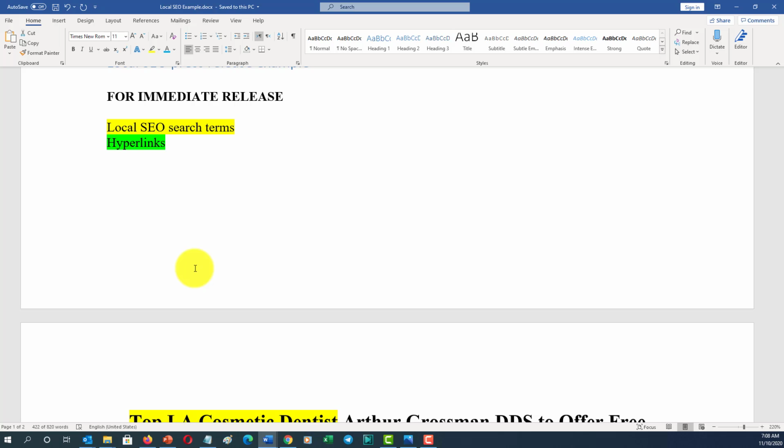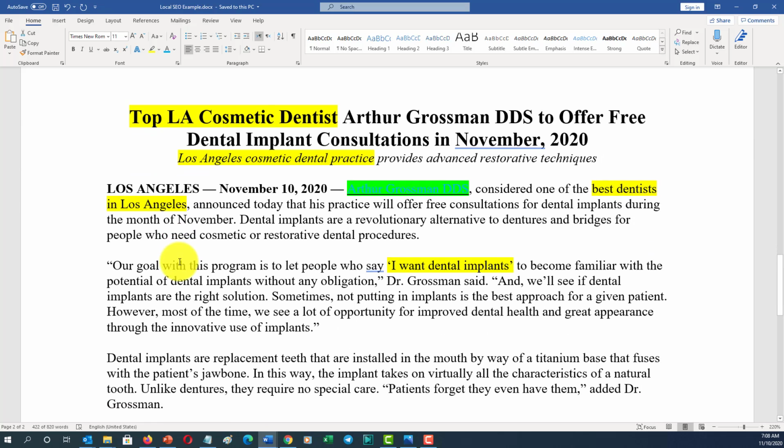So before we get into that, a couple of quick ground rules on press release writing for local SEO. One is that although you're writing for a machine, you're writing for Google, a piece of software basically, to read the press release, you have to write it for a human being as well, because a person may click on the link and read the press release, and it has to read like a professional, normal press release that makes a compelling marketing message. So keep that in mind.